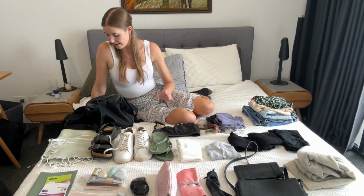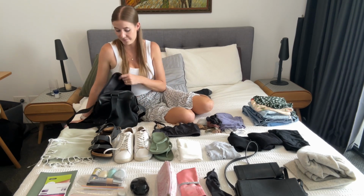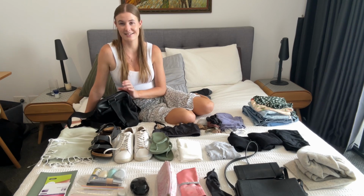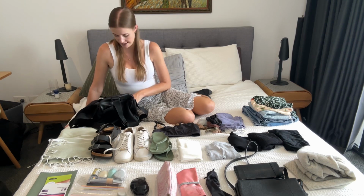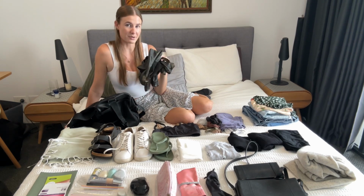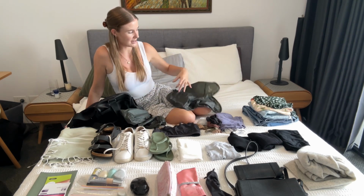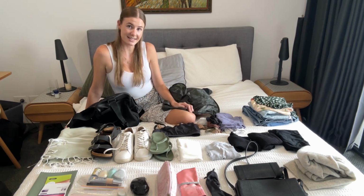For my bag, I am bringing just a basic Nike duffel bag. This is so lightweight, which is why I love it for carry-on. The only thing I don't like about it is it's got zero organization inside it, which drives me a little insane. So I do have some packing cubes, 3 of them, that I'm going to be using for this trip. I love using packing cubes. I'm a big fan. These are all Osprey packing cubes. I've got a large, a medium, and a small. Alright, let's get into it.